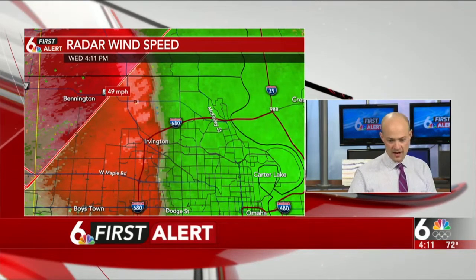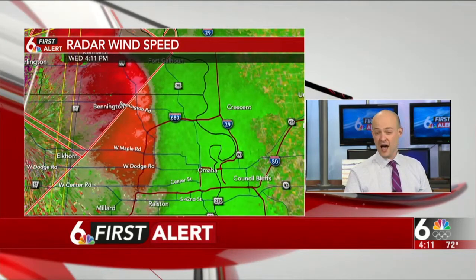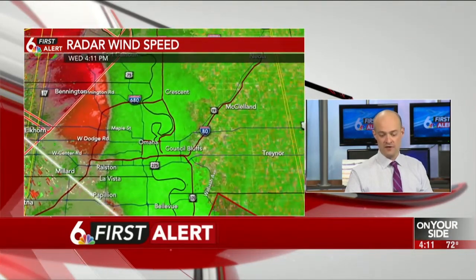So we could be dealing with some incredibly strong winds. You can see there's a flag of about 80 miles per hour as of right now as that is moving off towards the east. I want to stress too, if you lose power, we are live on our app and on Facebook as well. If you need to head to your basement, you can't be near a TV, which I would recommend now for the rest of Omaha if you haven't done so already, Crescent and Council Bluffs. We are streaming live on Facebook and on our app as well.